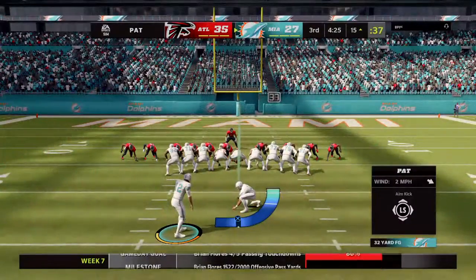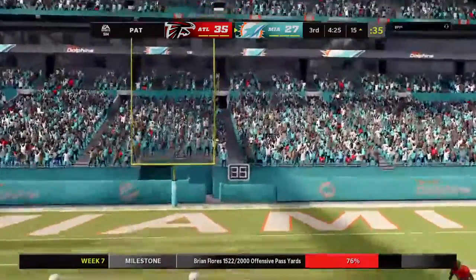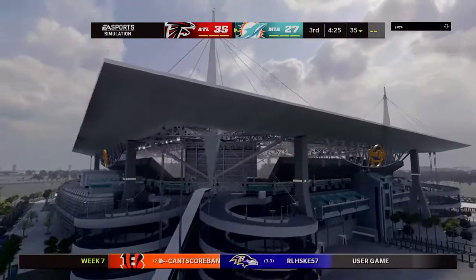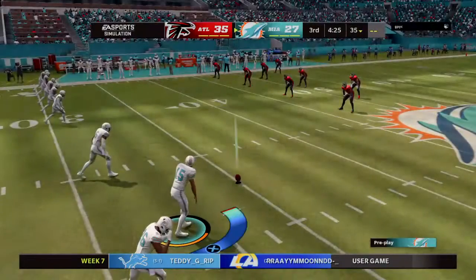And the Dolphins able to get this back within a touchdown. I was just about to say he had missed an extra point all season, but there it is. His first miss, no good. Boy, it's only a one-score game.